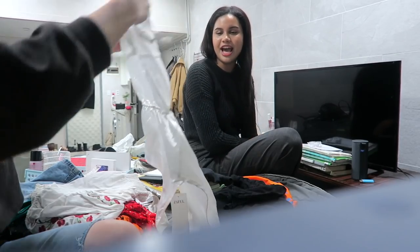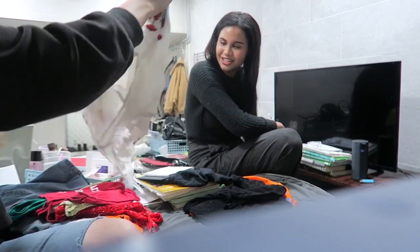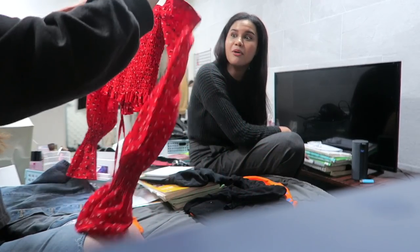Still has a label on it. Have not and will not ever wear. It's gone. Okay. Yeah. Never worn it, but will. Yes.